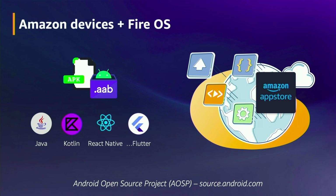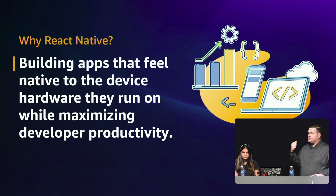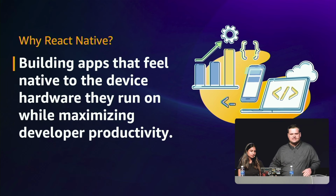So if you check out our docs and our SDKs, you'll see a majority of our efforts are to make it easier to help you build across multiple digital stores. Today, there's hundreds of thousands of developers building apps for Amazon devices, and we actually now have over 200 million Fire TVs around the world. So we believe that building with React Native allows our teams and you to build apps for multiple devices that feel native to the hardware that they're running on while maximizing developer productivity.